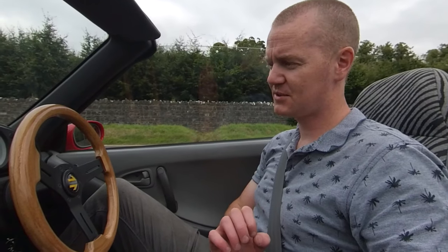Taking it across some pretty bumpy roads now, and it's definitely a big improvement. It does have that flow back into it, and I don't regret it at all. Something that did surprise me though is there's definitely a little bit more understeer introduced into it now. I don't know whether it's because of that extra road or what.